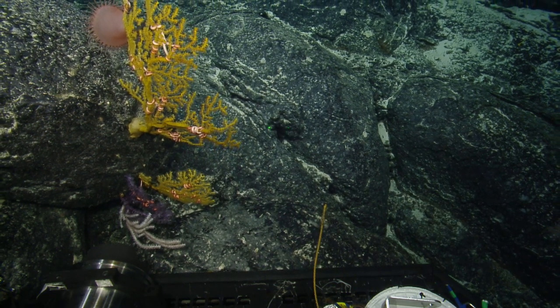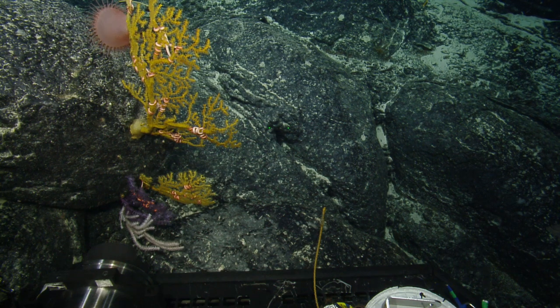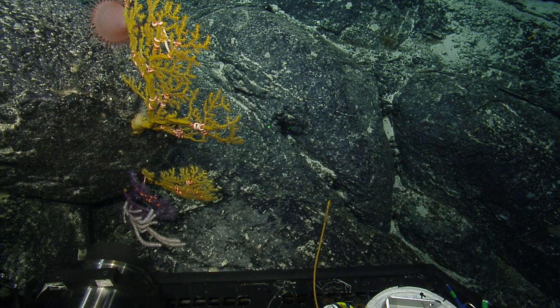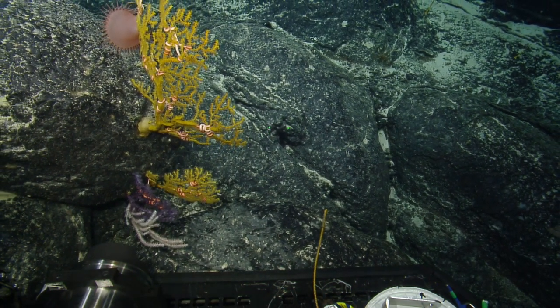And Data, can you make a note that we're trying to get a close-up still camera picture of this guy? Yep, copy that. Oh, that's going to be beautiful. Great picture. Boom. Got it. Okay, we're out of here.